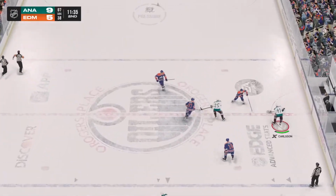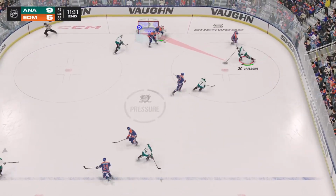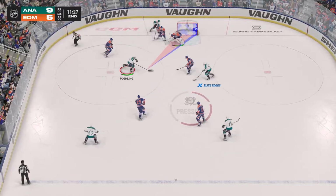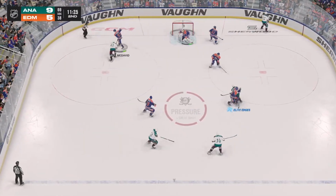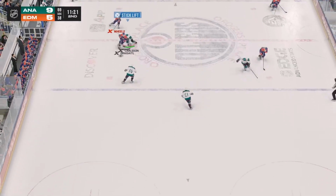And he takes the feed. Anaheim's got it along the wall. Quick shot! Big time blocker stopped by Pickard. Oh, what a save! I can't believe he kept it out. I don't even know how he got to that puck there, James.